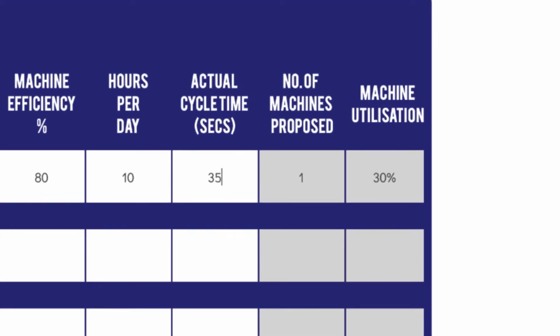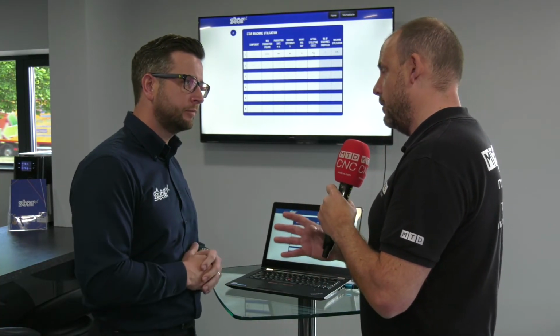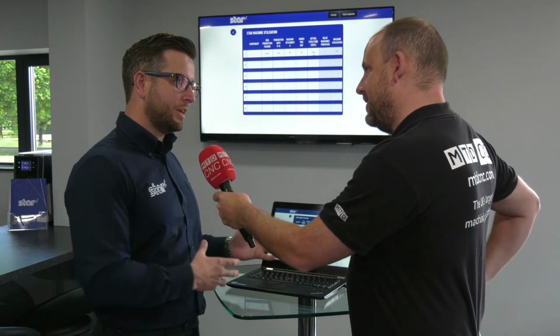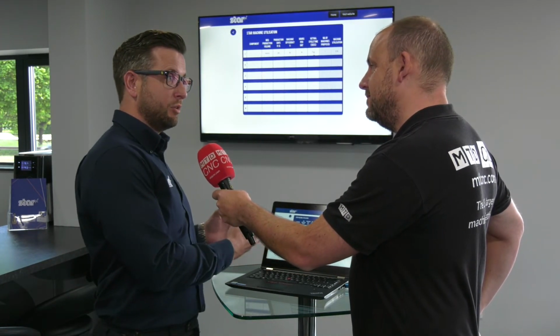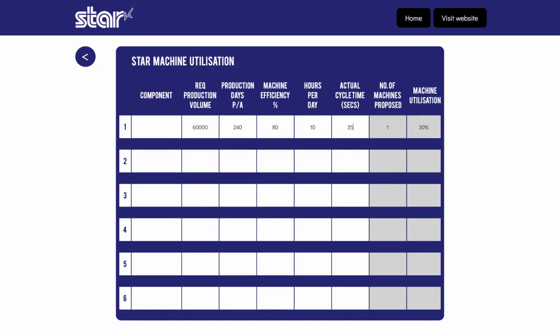Then you'd speak to the customer: what other components can you put on there to make it more efficient for the company to invest? You've only had this a week or two, but you've been showing engineers. Has this been something they've been really interested in? Yeah, it's a quick and easy calculation for them to use. The information is done and dusted within seconds, as you can see, and we can build up how many machines they need or don't need, so one, two, three or four. And it's done for the next process.